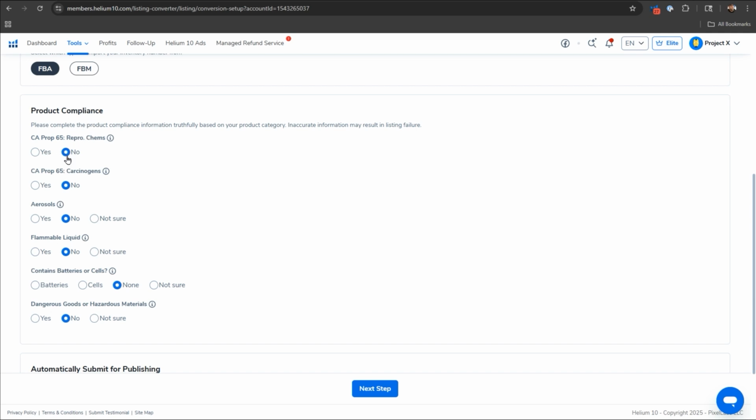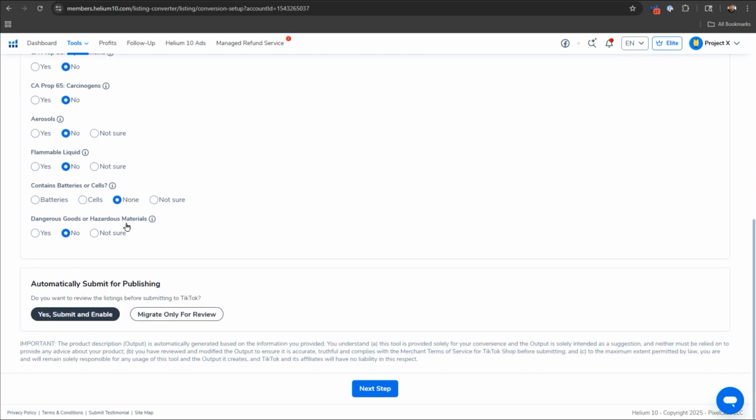Next up, you'll see this product compliance section. 99% of you guys are going to select no for all of these. It's like, there's California Prop 65. It asks you, is this a flammable liquid? Is this dangerous goods? Most of you guys should have no for all of these things. But these are required fields that you have to have for TikTok Shop listings. So just make sure you answer each of them.